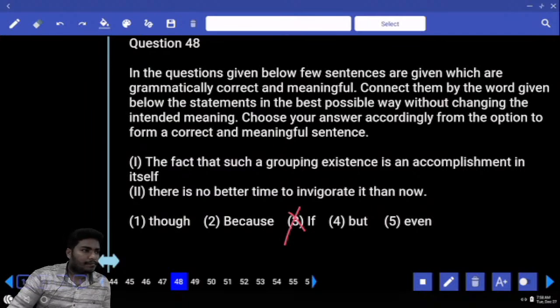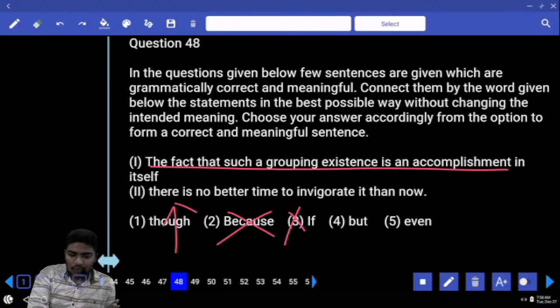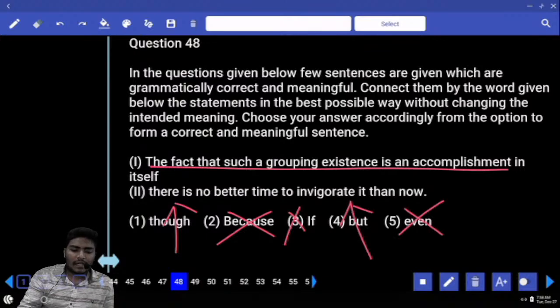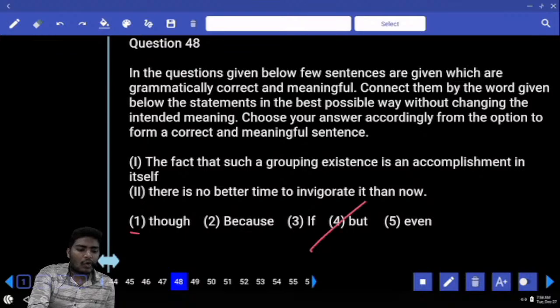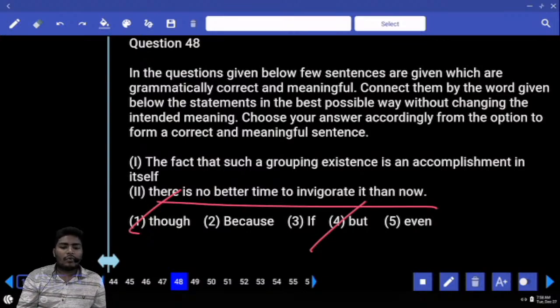Tell me your answer. The fact that such a grouping existence is an accomplishment in itself, though there is no better time to invigorate it now. Because there is no better time, not possible. But there is no better time, even there is no better time. No. Your answer must be but or though. Tell me your answer. Can we go for the meaning of though or but? There is no better time to invigorate it now.